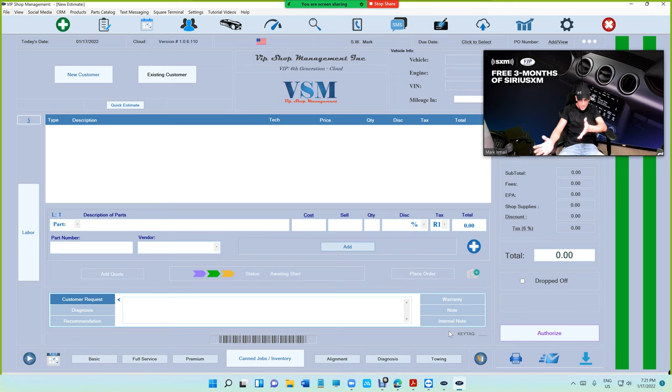So the customer request, diagnosis, the recommendation, the programmers at ShopMonkey, at TechMetric, at ShopKey, at Mitchell One don't understand what mechanics need. I've said it before, I'm saying it again. They don't understand. I don't blame them. Why should they? They never worked as a mechanic. They've never been behind the desk as a service writer. They don't understand this stuff. They are told to do certain stuff, they do their best, and that's the best they come up with. VIP shop management is a different story.